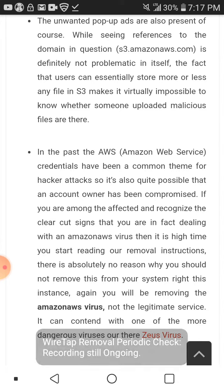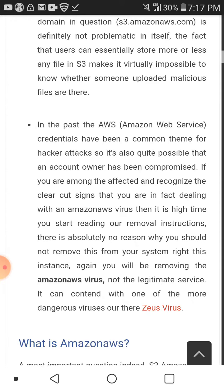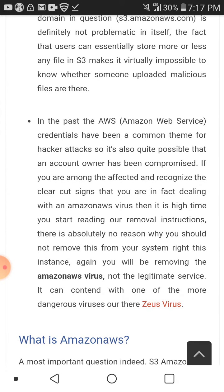Then, a common theme for hackers also is that an account owner has been compromised. If you are among the affected and recognize the clear-cut signs that you are in fact dealing with an Amazonas virus, then it is high time you start reading our removal instructions. There's absolutely no reason why you should not remove this from your system right this instant. Again, you will be removing the Amazonas virus, not the legitimate service.